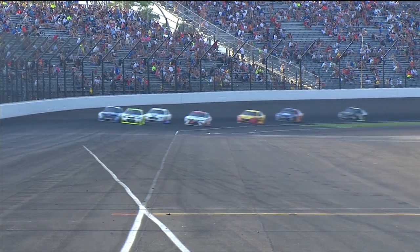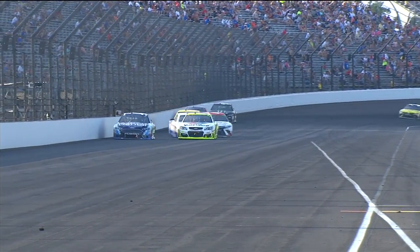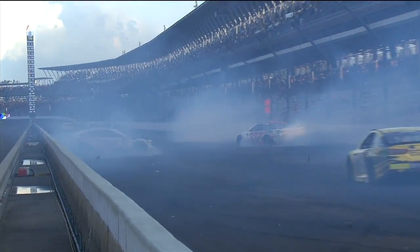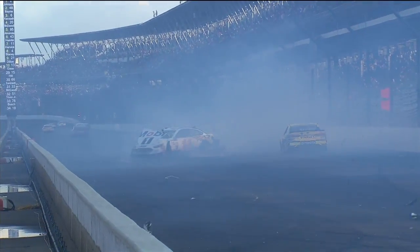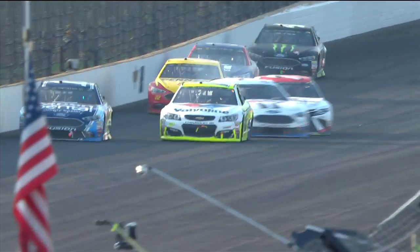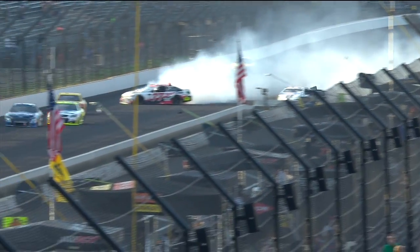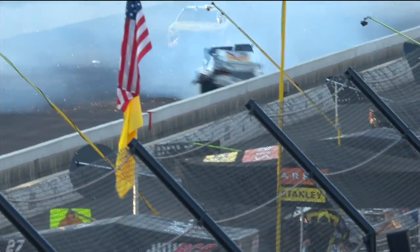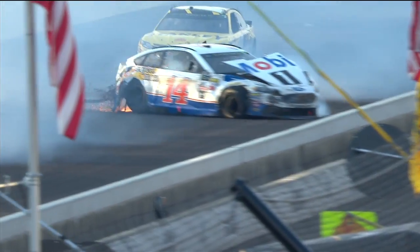See Clint Bowyer comes off the corner, gets loose. Erik Jones is underneath him. Big impact. It was around the 14th position. Going back across the racetrack, right in front. Yeah, the 41 of Kurt Busch. Big impact.